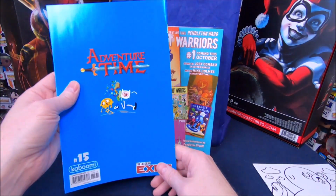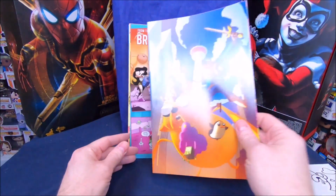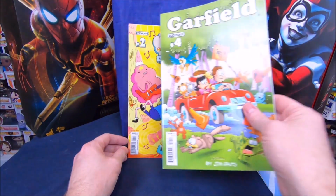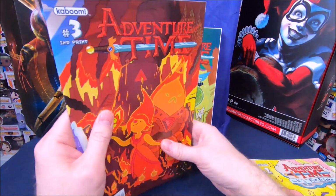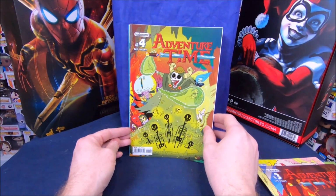I don't think I have this one. This is a number 15 Calgary Expo cover. That is cool. Very cool. Garfield number 4. I didn't realize there was a Garfield in that collection, but that's cool. I don't have that. I'll take it. Adventure Time number 2, second print. Let's see what we have. Adventure Time number 3, second print. Adventure Time number 4, second print.